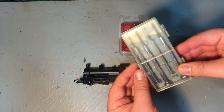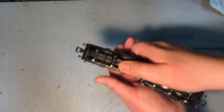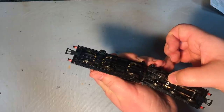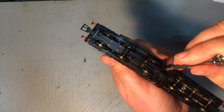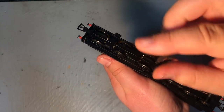We're also going to be using our handy jeweler's screwdriver set. So what I'm going to do is just carefully pick this up, and make sure that you support the tender as well. And then what we're going to be doing is, quite simply, there's two screws. We've got one here. We undo that.